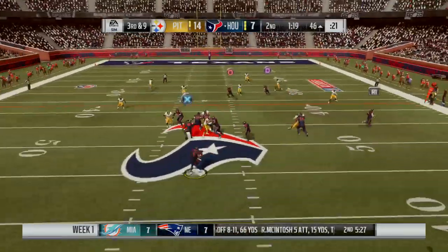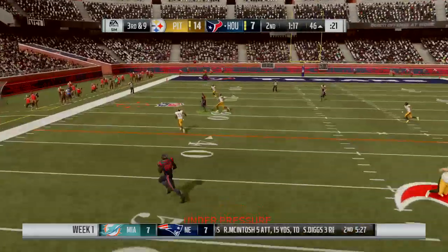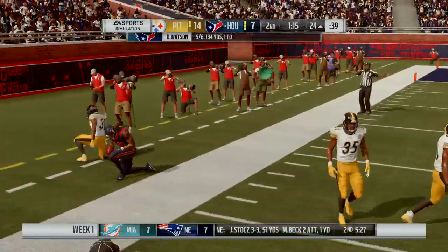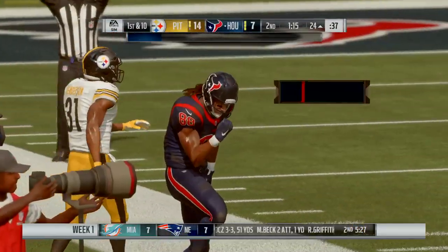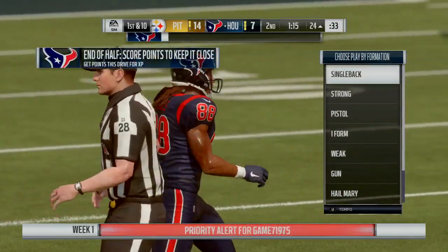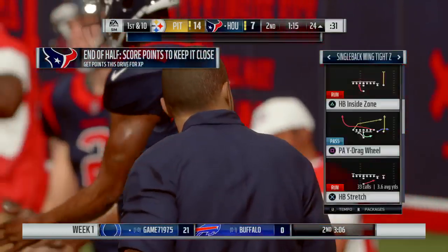On 3rd down, Watson. Looking left side, and he's got a man. That's Hodges. And he takes this just a few yards shy of the red zone before going out. And they convert on 3rd with a gain of 22.